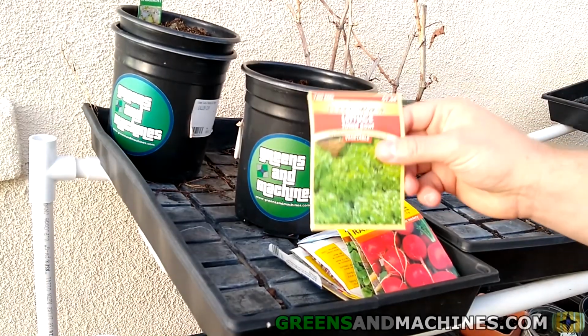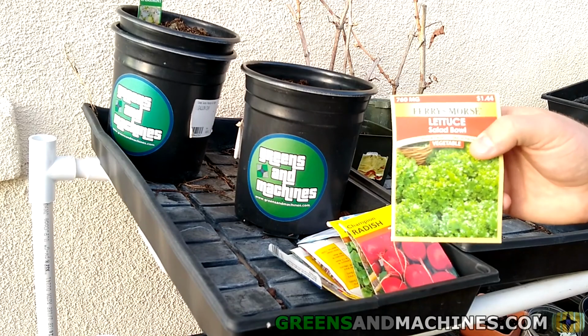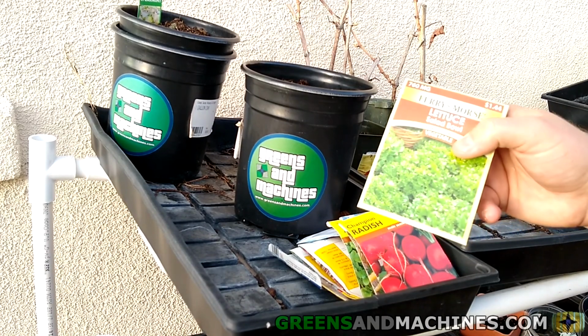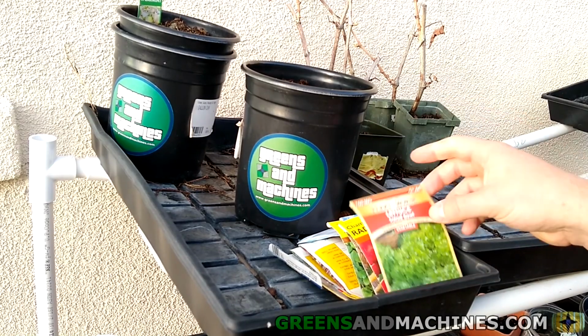And lettuce. Lettuce does like the cold, but I would think you would need to either start these seeds indoors or start them in a cold frame, just given that it will frost, or potentially frost, at this time of year. So those are my comments on lettuce.